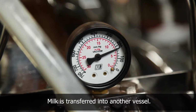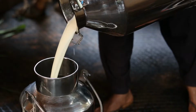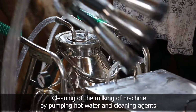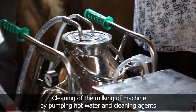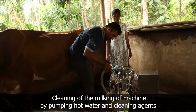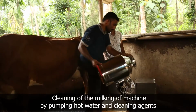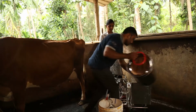After collecting the milk, it is transferred into another clean vessel for carrying. After the completion of milking, he removes the cluster and washes the cluster and the collecting vessel using hot water and cleaning agents. Thank you.